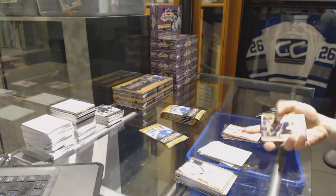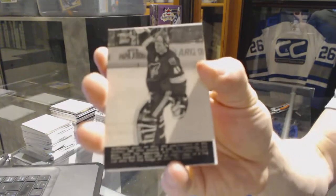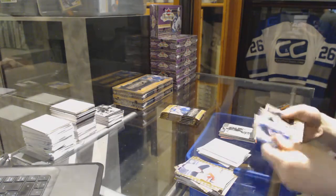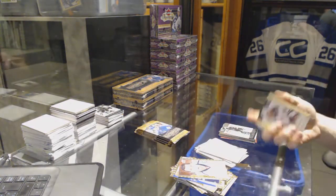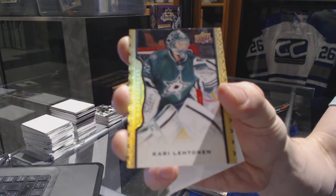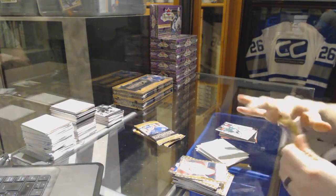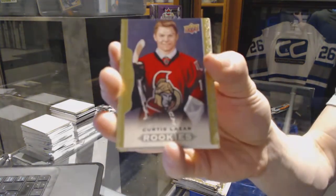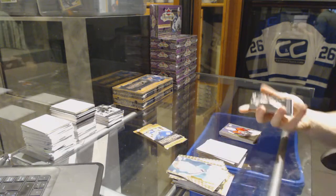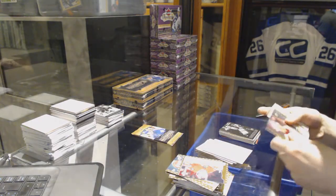Base. You've got a black and white portrait for the New York Rangers, Mark Messier. And a wire photo for the Arizona Coyotes, Mike Smith. We've got a black frame parallel number 48 of 50 for the Dallas Stars, Corey Perry. We've got a rookie for the Ottawa Senators, Curtis Lazar. We've got a wire photo for the Colorado Avalanche, Nathan MacKinnon. Base.